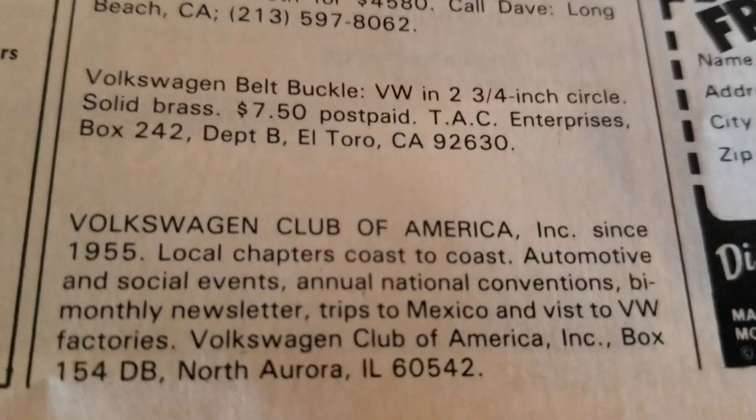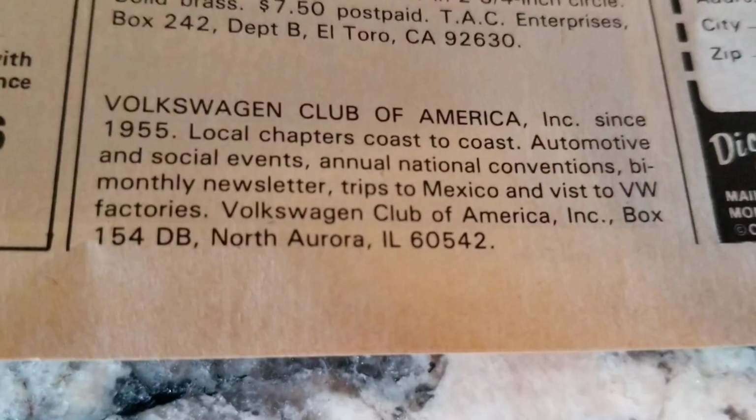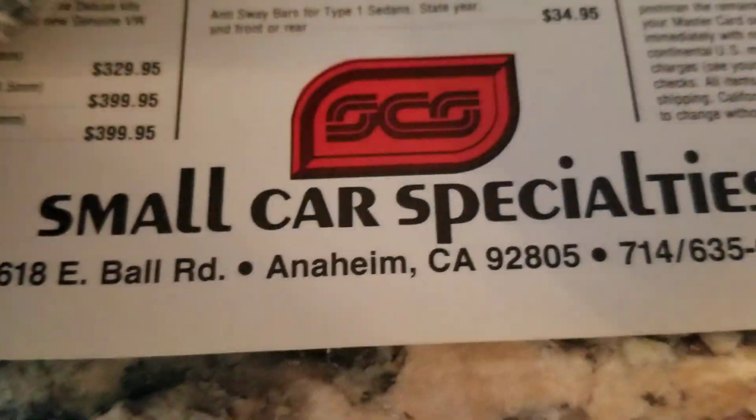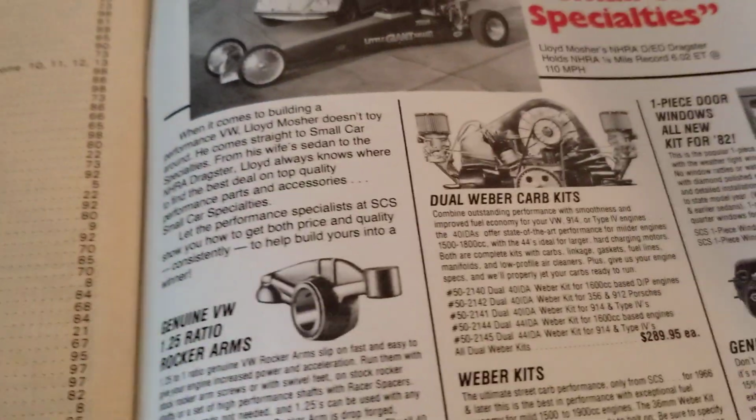Volkswagen belt buckle. Huh. You could buy them from this guy. $750. Oh yeah, VW Club of America. They were always somewhere. That looks like it's it for the classifieds. I think that's it. Anyway, that's it for the classifieds.